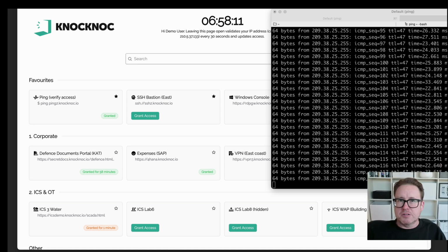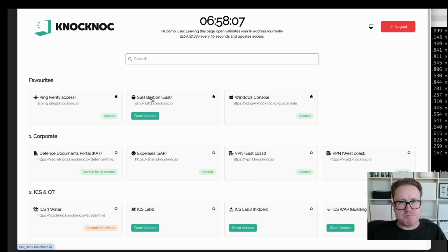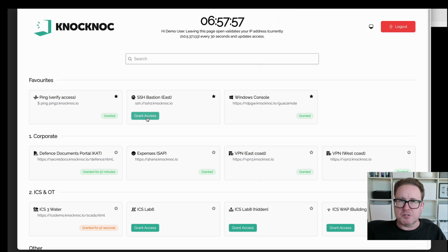Yeah, excellent. So the next example I'll show is the next one across, so SSH, Bastion host. If I flip over here and try and SSH to it, I can't get access. But you'll notice there's a grant access button on this one. So it's a bit of additional friction that has been configured. And rather than the default 7 hours, this one only has access for 2 hours after I've clicked grant access.